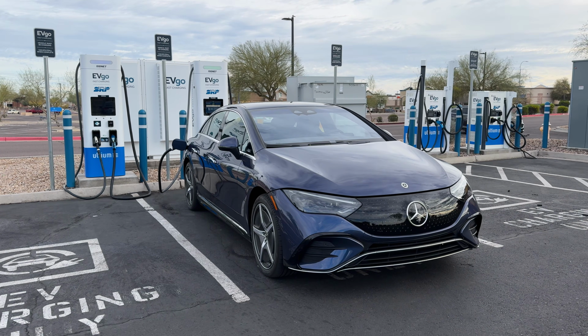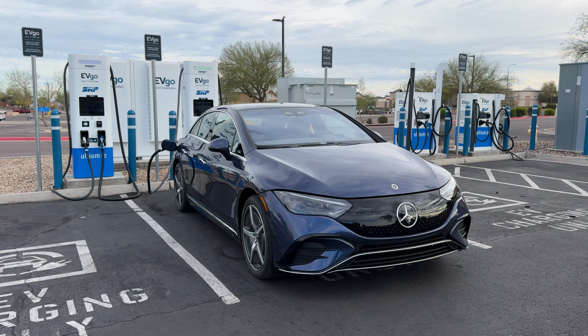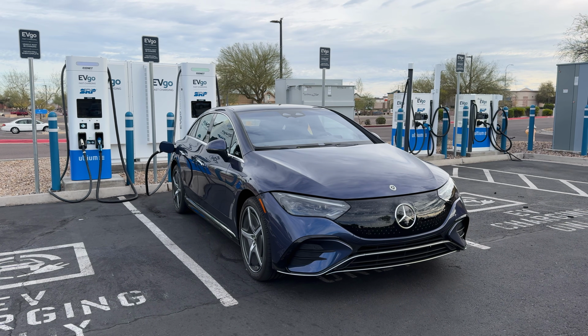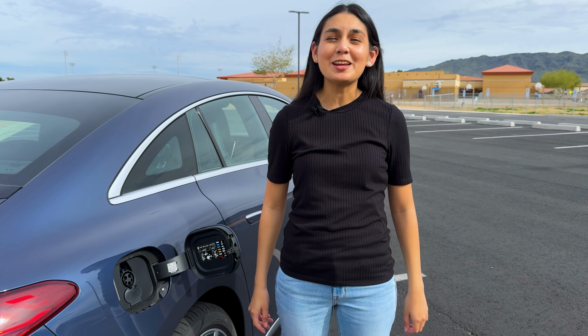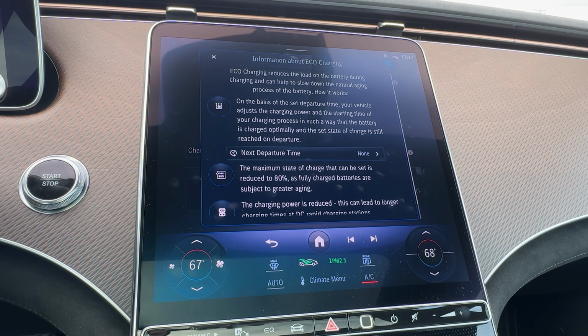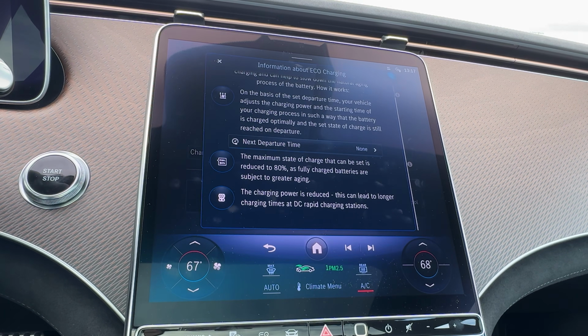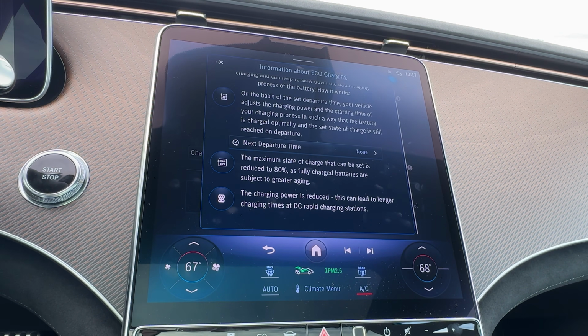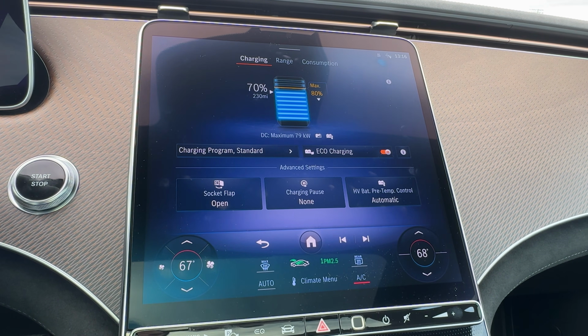On a fast charger, the car is expected to have a peak rate of 170 kilowatts and do 10 to 80% in about 30 minutes. An added bonus feature is that this car is ready for Plug & Charge, so you can just plug in and walk away. Lastly, we also have an eco charging mode. This limits the state of charge to 80% and will limit the fast charging speed to only 100 kilowatts. This isn't making your fueling more eco-friendly, but rather preserving the battery's health.